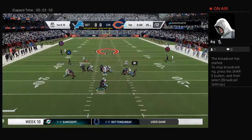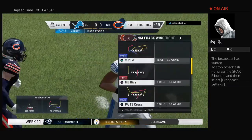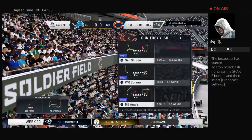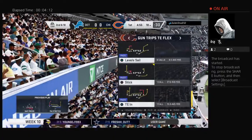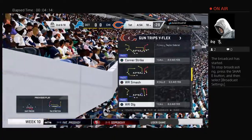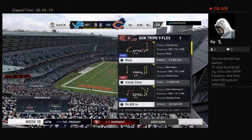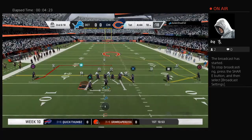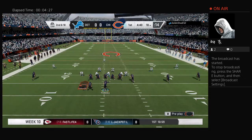After the interception, here's Trubisky. Rush coming, and he's taken down. Nick Perry in there to get him, and that is now sack number 18 on the season for him. Got to imagine the pass rush will be equally intense here on 2nd down following the sack. It's 2nd and 18.